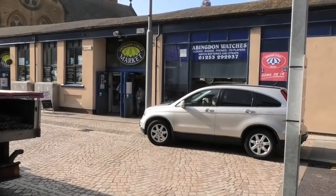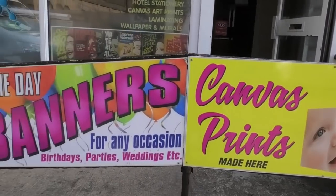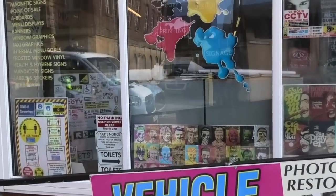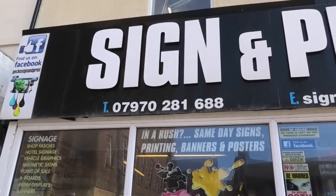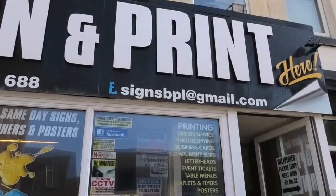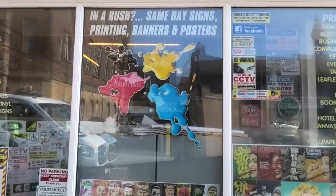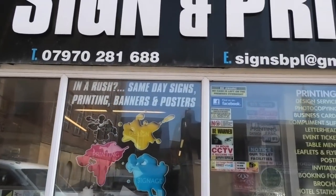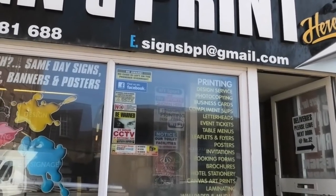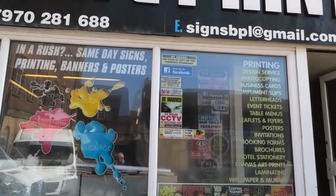This is the rear of Abingdon Street Market. I'm just going to turn around and I'd like to show you now the shop that actually made and fitted that nice sign that we've just seen. Here we are, it's right opposite the rear entrance of Abingdon Street Market. There's the shop front, you cannot miss it. There's the telephone number, and the email address should you like it. So that's a visit to the shop, as said, who fitted that lovely sign.